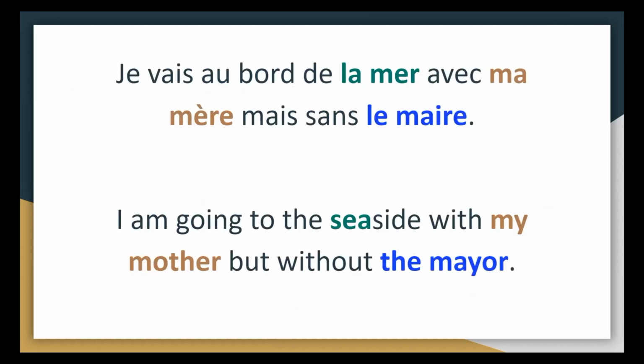Je vais au bord de la mer avec ma mère, mais sans le maire. I'm going to the seaside, so au bord de la mer is the seaside, with my mother, but without the mayor. So here you can clearly see that la mer and ma mère, so those two words are feminine, whereas maire, this word is masculine, so we used le maire.